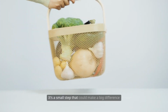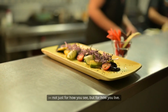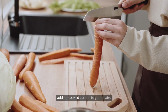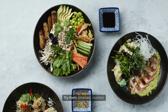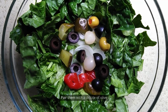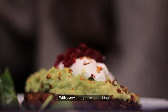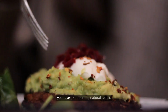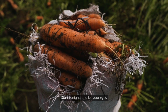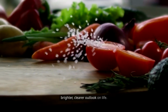It's a small step that could make a big difference, not just for how you see, but for how you live. Tonight, as you prepare your dinner, consider adding cooked carrots to your plate. Try them steamed, roasted, or in a soothing bowl of soup. Pair them with a drizzle of olive oil and a handful of spinach or kale. With every bite, you're nourishing your eyes, supporting natural repair, and investing in lifelong vision. Start tonight and let your eyes thank you tomorrow morning with a brighter, clearer outlook on life.